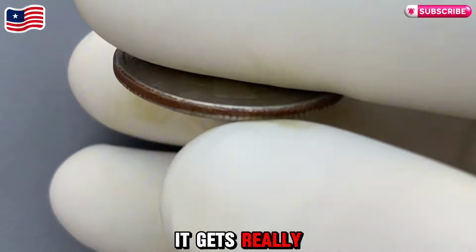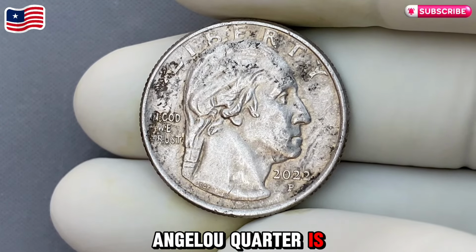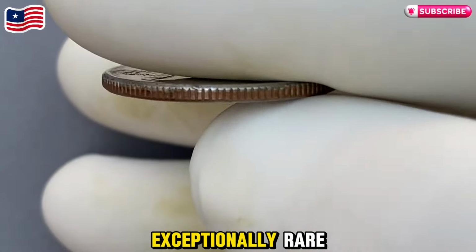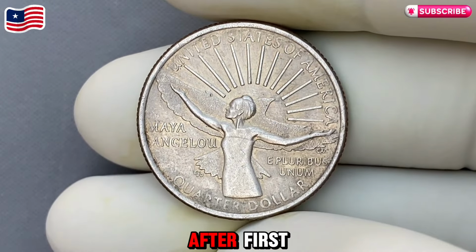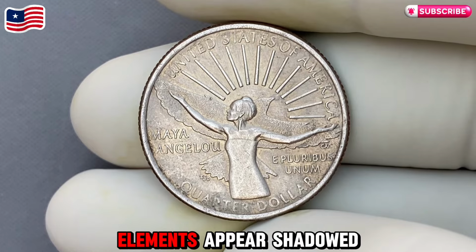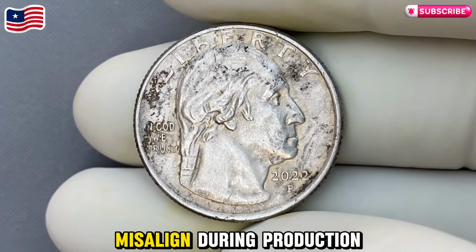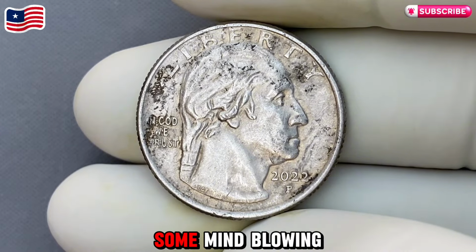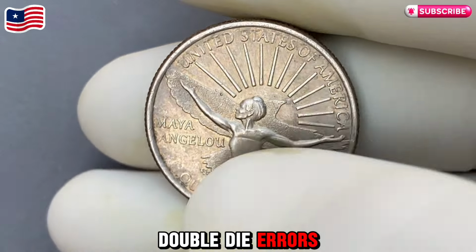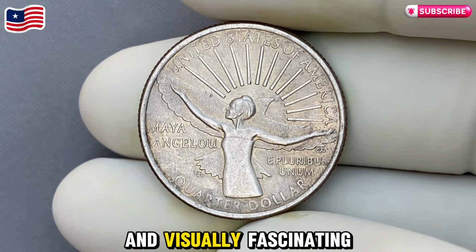But here's where it gets really interesting for collectors. The 2022 Maya Angelou quarter is known for some unique minting quirks and errors that make certain versions exceptionally rare and highly sought after. First, there are coins with striking anomalies like doubled dies, where the design elements appear shadowed or doubled. These kinds of mint errors happen when the coin dies misalign during production and can create some mind-blowing visual effects. Believe it or not, coins with these double die errors can command a premium in the market because they're rare and visually fascinating.